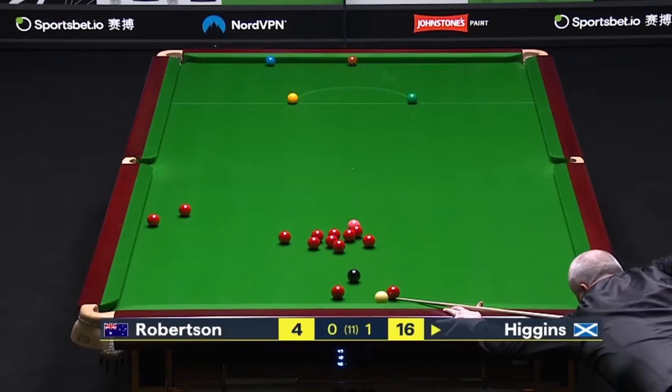This red being cut back into a semi-blind pocket. Horrible shot to have.